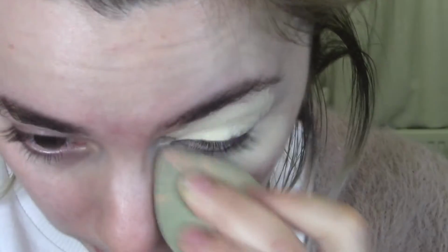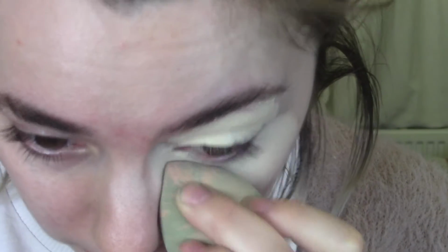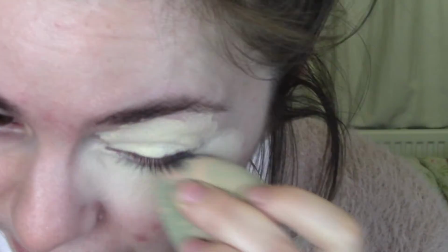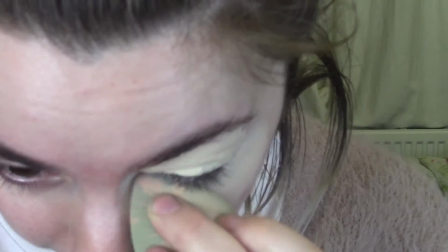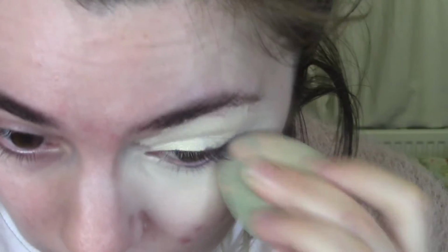So let's do that. I mean, this better be damn good because it was like 20 quid and that's a lot of money for a concealer. Honestly, I've tried so many concealers though that there wasn't really a lot left for me to try out. So this one just caught my eye and I thought I'd give it a go. And I saw a few good reviews of it on YouTube videos. So yeah, I figured I'd give it a go.